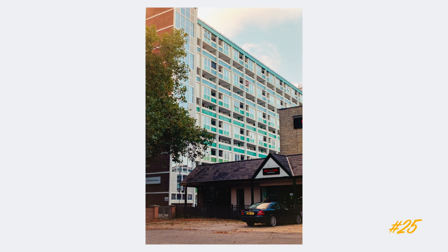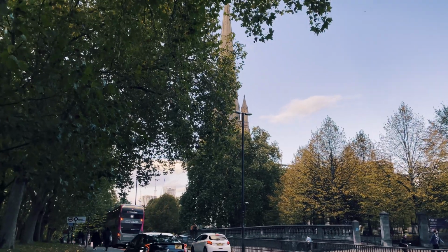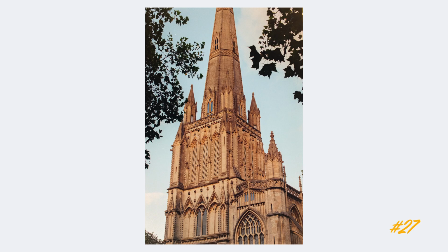There's a bridge. And there's some more buildings. I think that's nice. I like the glow of the red that comes through.